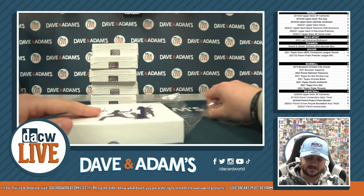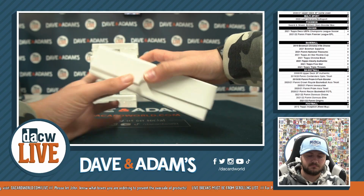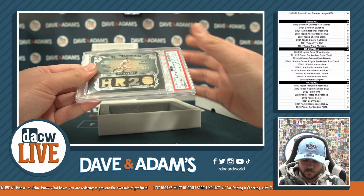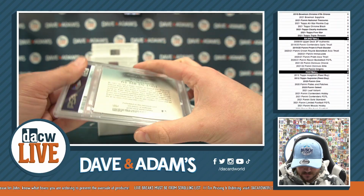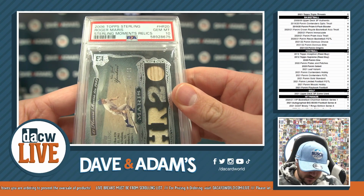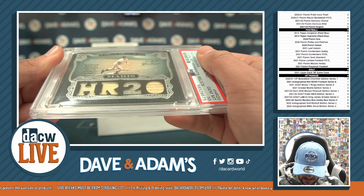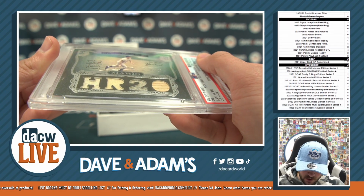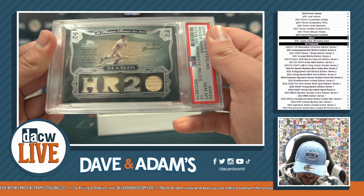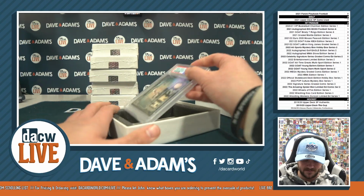Give me a nice hit. Oof, what? Roger Maris. That is going to be a 2006 Sterling Roger Maris Moments Relics, numbered to 10. 61 home runs in 1961, numbered 4 of 10, HR 20. A few nice relics in there. Interesting. Gem Mint 10 nonetheless, though. Nice grade.